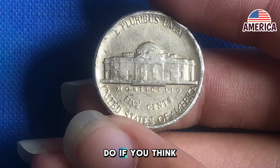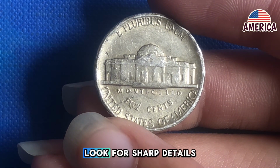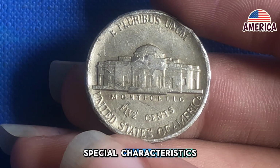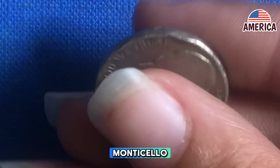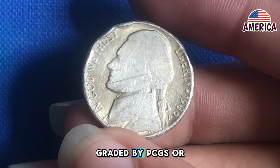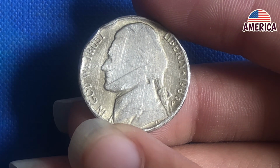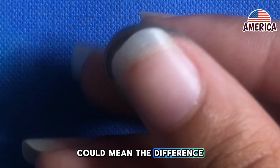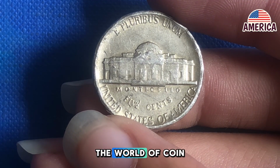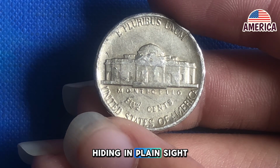So, what should you do if you think you have one of these rare nickels? First, check its condition. Look for sharp details, a deep mirror-like surface, and any signs of special characteristics like full steps on Monticello. If you think you have something valuable, consider getting it professionally graded by PCGS or NGC to confirm its authenticity and quality. A high-grade certification could mean the difference between a coin worth a few dollars and one that sells for tens of thousands. The world of coin collecting is full of surprises, and treasures are often hiding in plain sight.